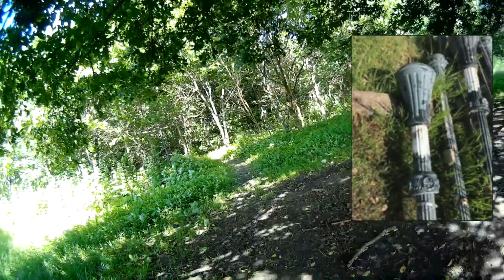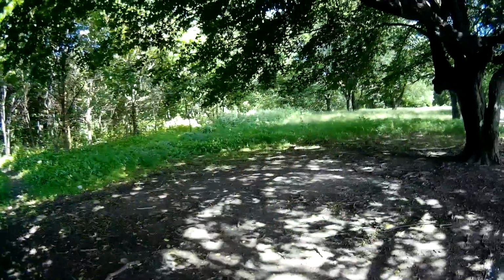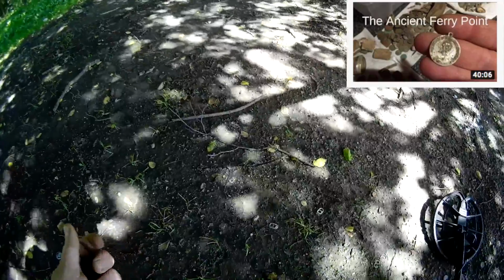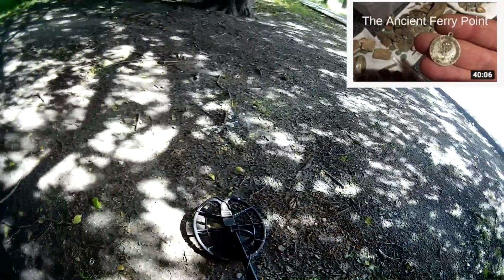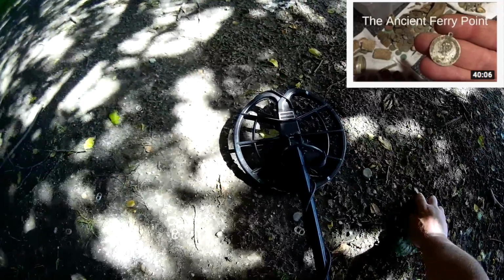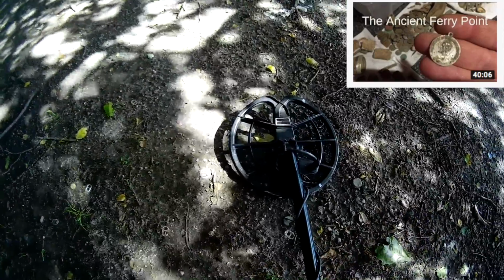And there's some history to the area. I know that there was a beer garden somewhere near here. So my theory is that you clean up the trash, you get to the treasure. And that's kind of how New York metal detecting goes.